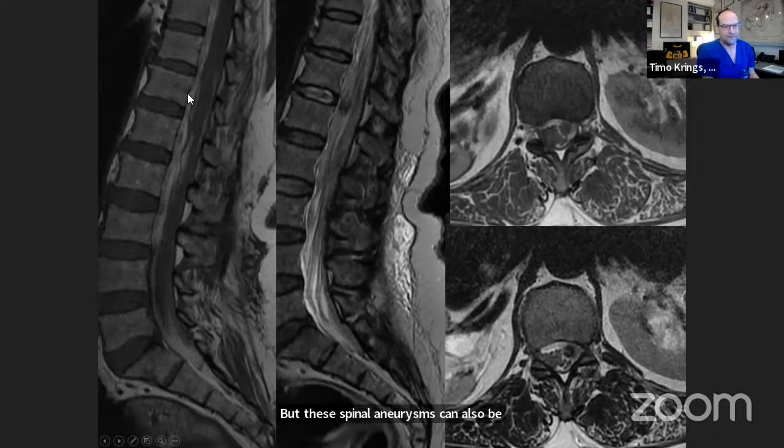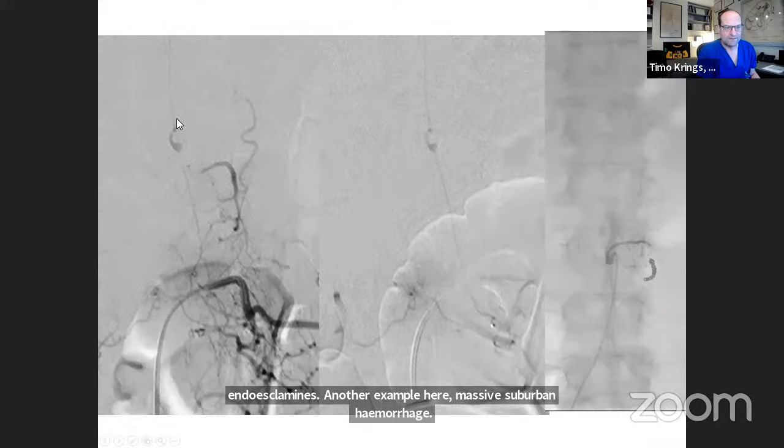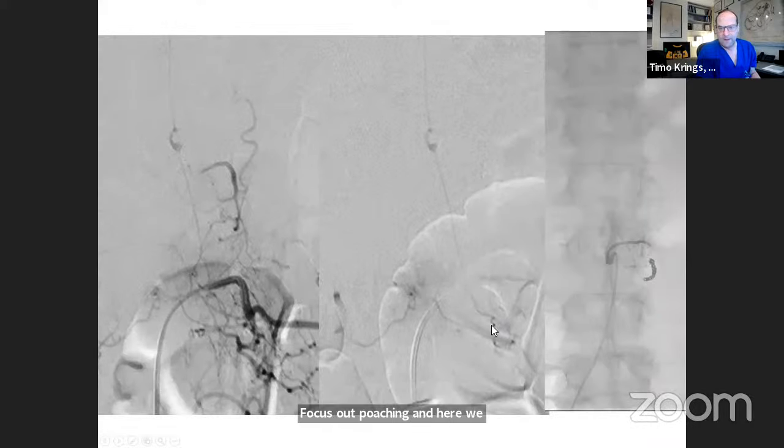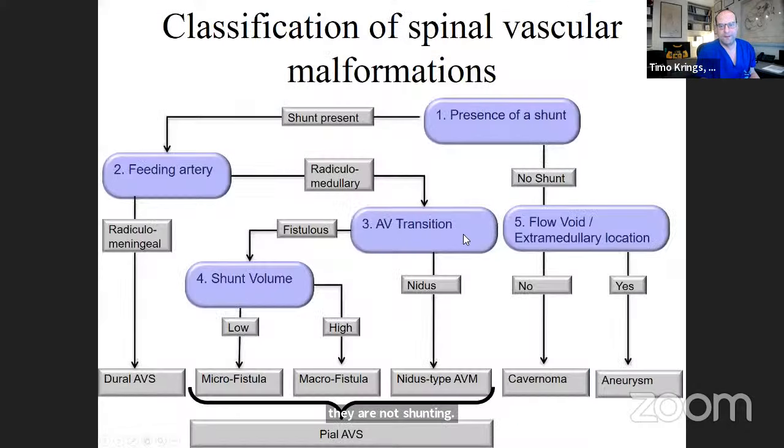Another example here, massive subarachnoid hemorrhage, focal outpouching. And here we see the dissecting aneurysm. And because these are non-shunting lesions, you can treat those by parent vessel occlusion because they are not shunting. And if you're not treating them, the prognosis is quite bad. So if you have a flow void in an extramedullary location, think about the rare case of a dissecting aneurysm.